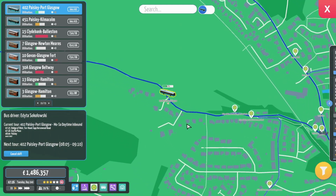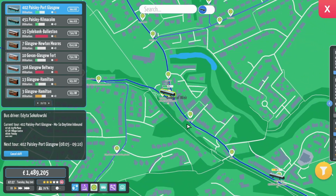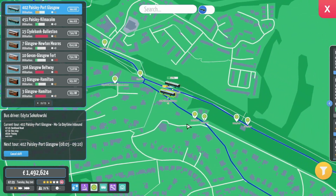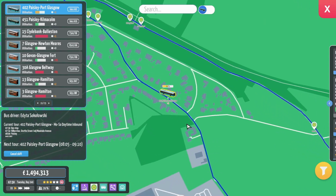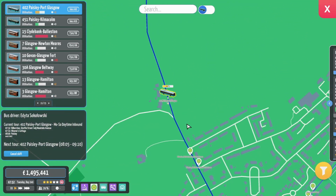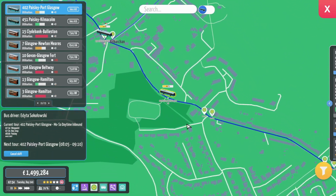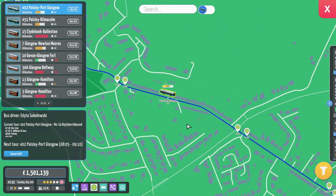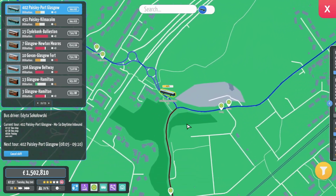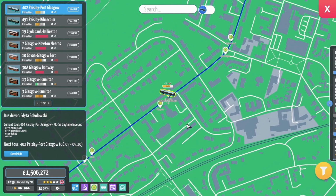Love that. And now coming in through Bridge of Weir, where we're following a 452. Isn't that nice? I think we're serving Bridge of Weir quite well. I don't think Bridge of Weir needs much more than we're giving it, given that it's got 2 or 3 routes that go to Paisley, and it has a link to Erskine, and it has, you know, through the Paisley links, good connections to Inverclyde. So I think we're doing quite well.